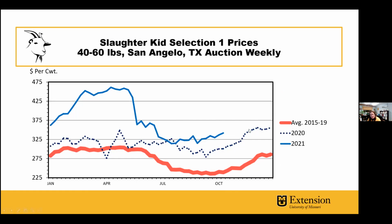2020, we know was a great year to be a goat producer. We started really creeping up towards the end of 2020. As we look at 2021, it went off the charts. And then we come down into about our summer months, which would be Australia's winter months. And you can see when Australia really started shipping again. This is kind of when their production really started picking up this year.